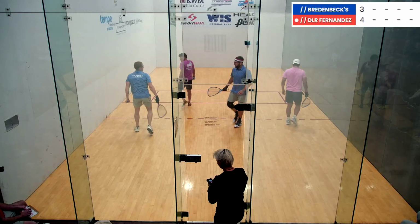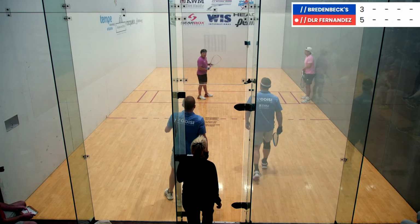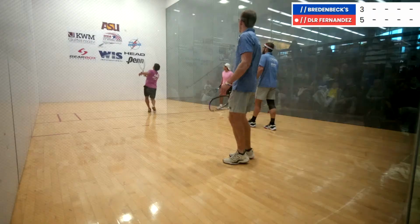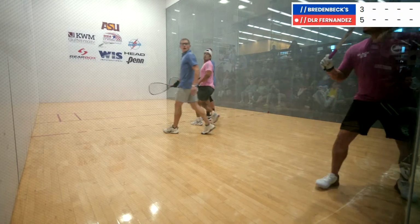Good shot from Daniel right there. See, you just cannot leave the ball up for Daniel above the hash marks. He's just going to do something good with it. The key for the Bredenbecks in this match is to try to get Daniel in the back court shooting and Sebastian up front, trying to get these unforced errors on them.